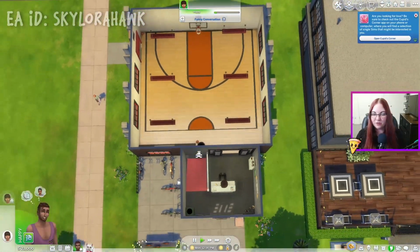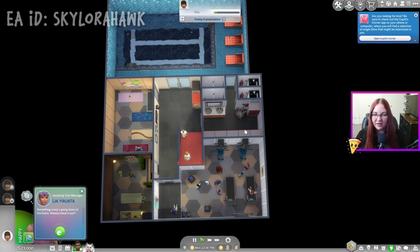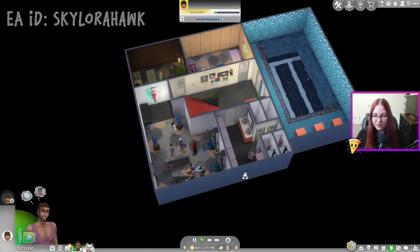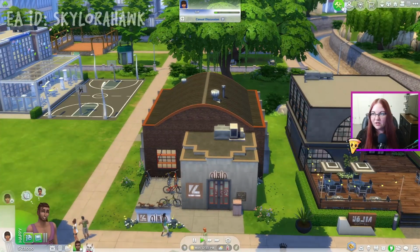That was our basketball goal, our entrance, the bike area, the big pool, the bathrooms, the massage area, almost the massage studio. I guess that's kind of what it is. Are you hopping in for a new one? And then we have the yoga studio and the fitness center over here. Making sure I'm not missing anything else. Okay, so we're good. I'm so paranoid I'm going to forget things now.